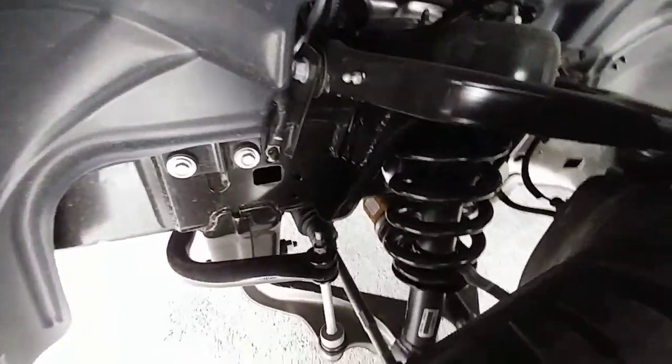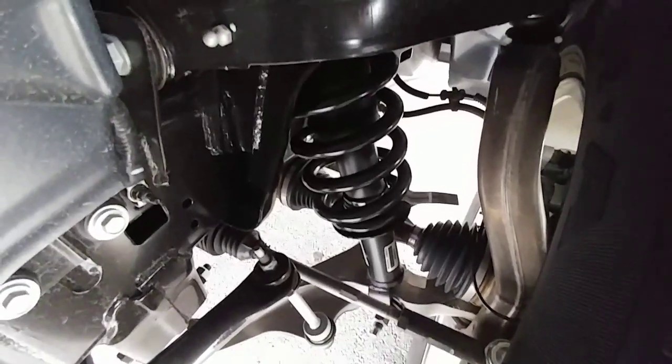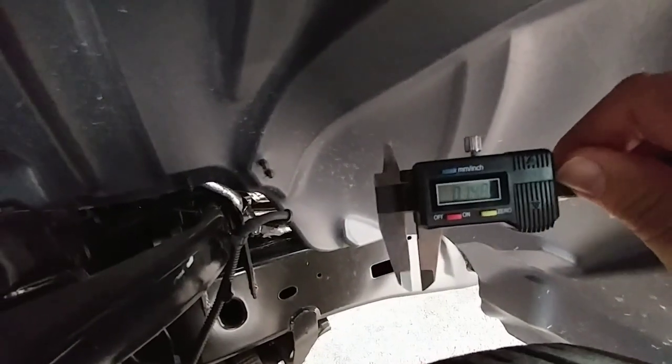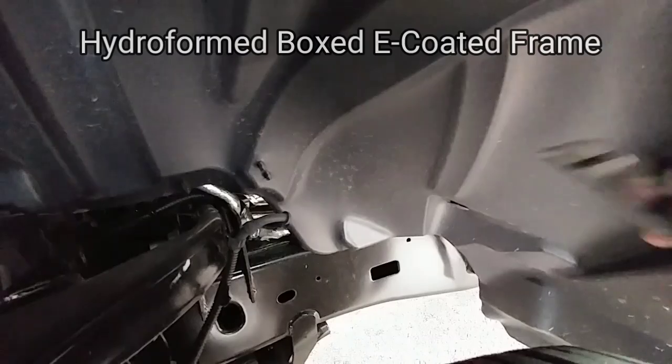And here's your front suspension. Fully independent, same as all the other half-ton trucks. .148 inches thick.